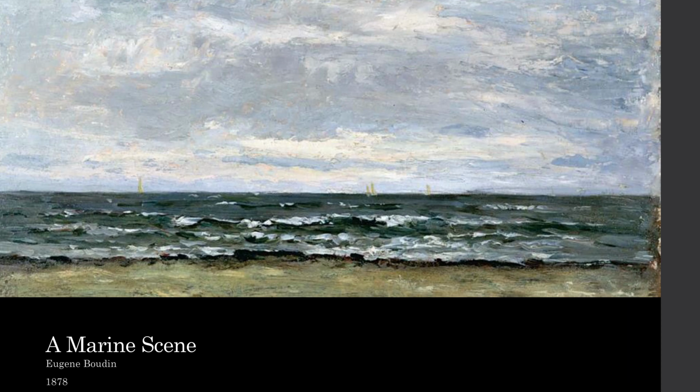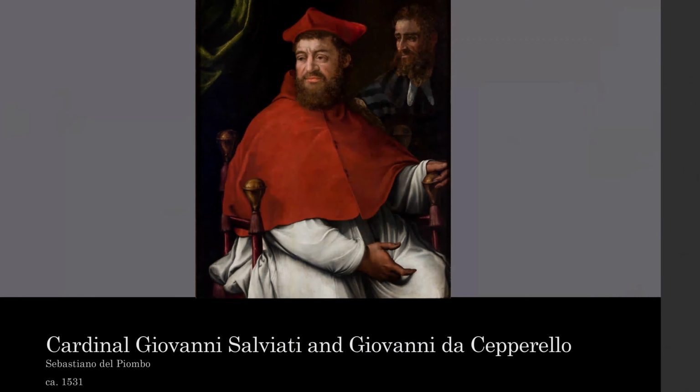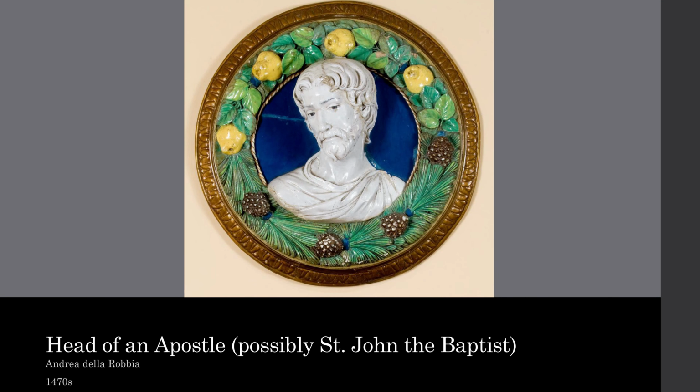Here, you can see the paintings. The first one you'll see on the right side is a painting made by Eugene Boudin called A Marine Scene in 1878. The second one on the left side is called Cardinal Giovanni Salviati and Giovanni de Ceperello, made by Sebastiano del Piombo in 1531. And the last one I am going to show you is a carved art called Head of an Apostle, possibly Saint John the Baptist, made by Andrea della Robbia in the 1470s. Let's go to the carved art.